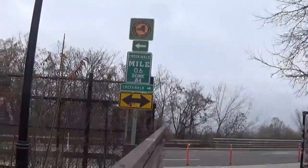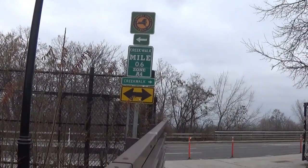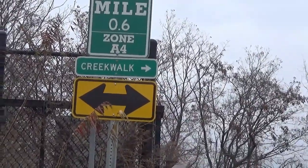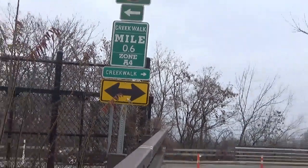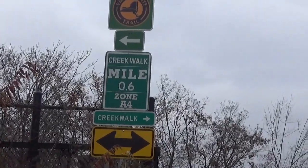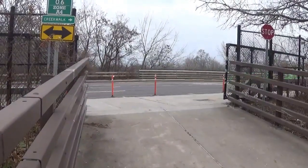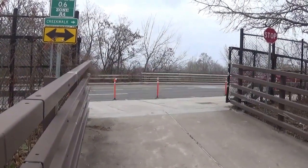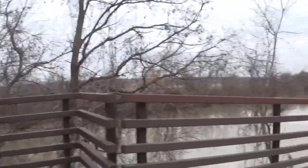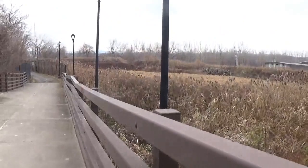Alright, so the Empire State Trail goes left. Creek Walk mile 0.6, zone A4. Creek Walk goes right. So, if you forgot to turn at the Empire State Trail at the other intersection, you can turn here, because there's no other option. You can see how much room they give you for walking. You could walk in different directions at the same time, so I like where you're right here and the traffic's right there.